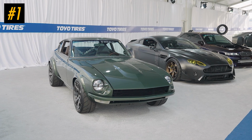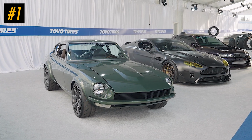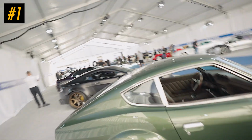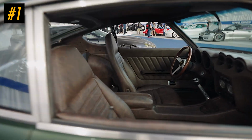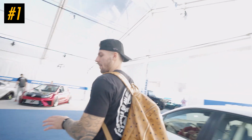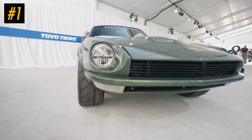Next, we have this emerald green Z. The paint is flawless on it. I would call this very JDM, kind of like an OEM plus build. The inky wheels, big tires, the interior's super OEM looking. One thing I really love about this car is the painted bumpers on the front and back. They look so good.